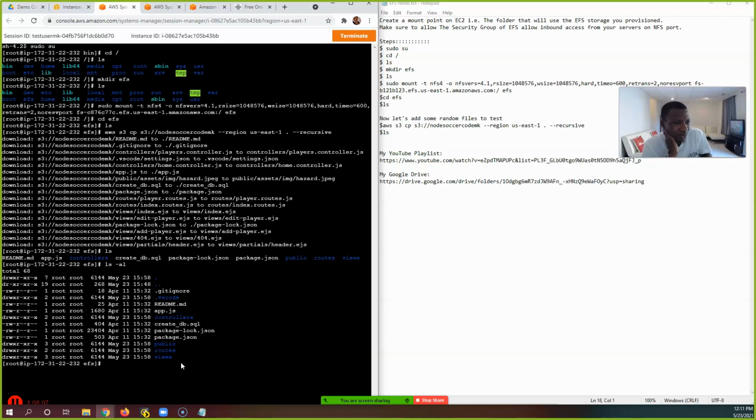I create a file. I don't give the file read or write permissions to others. I mean, that's what I want to do. But at the end of the day, it all depends on your policies. You tell them, whenever you create files and folders, please open it up, especially if it's an application folder. You want other developers to be able to work with it as well.